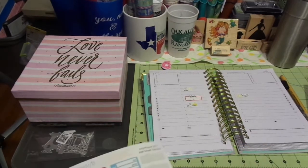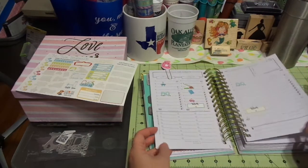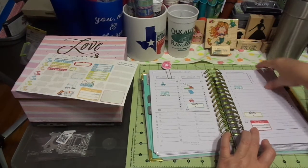Well, you know what? They will fit nicely. Yeah, I'll do that. That's cute. I will do that. It will fit in there just right. It's like she knew it was for the start planner.